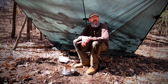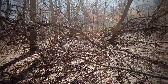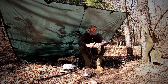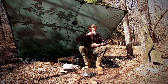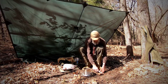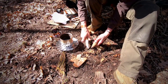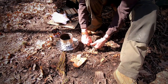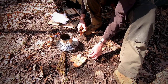All right, gotta gather sticks for the stove and we'll get cooking. Got plenty of fuel here. Perfect. Chunk of fat wood here. Some of that carved up. I found me a piece of bark to put it on instead. That leaf is crumbled. Of course, they never go where you're trying to get them to go. That's common.